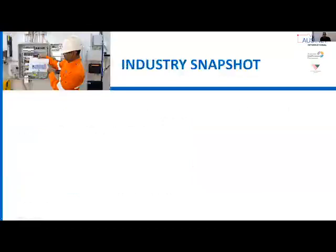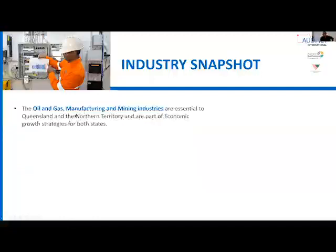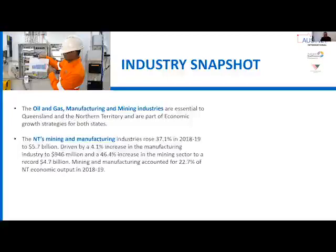And now to give you a snapshot of the electrical industry or the mining industry. The oil and gas, manufacturing and mining industries are essential to Queensland and Northern Territory and are a part of the economic growth strategies for both states. The NT's mining and manufacturing industries rose 37% in 2018 to 2019 to $5.7 billion, driven by a 4.1% increase in the manufacturing industry to 946 million, and a 46.4% increase in the mining sector to a record $4.7 billion. Mining and manufacturing accounted for 22.7% of the NT's economic output in 2018. So the reason I'm presenting this information is because the training we provide is focused on mining, manufacturing, and oil and gas.